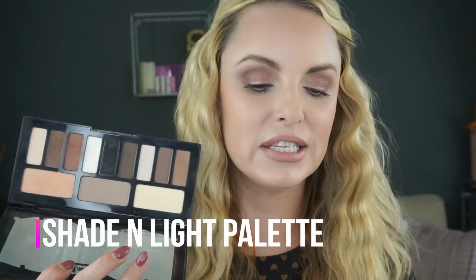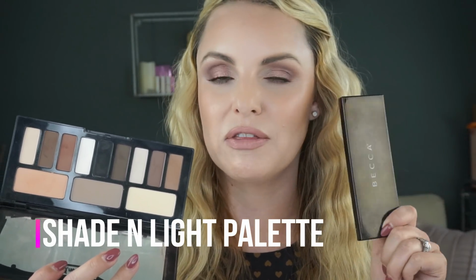And then the last one, I hopefully will not be a shock to you, is the Kat Von D Shade and Light palette. This actually rings true the same way that the Becca does. It is a very well-made palette. They give you some colors here to highlight underneath the eyes. I use this for contour and blush. These colors here are just so pigmented and beautiful and well done.